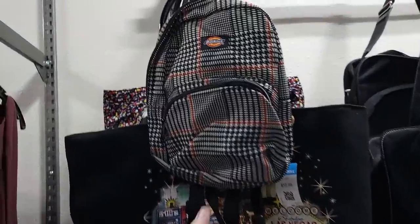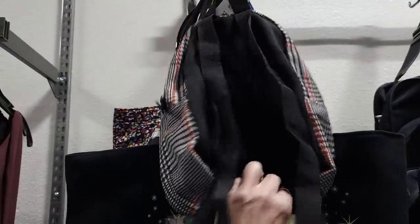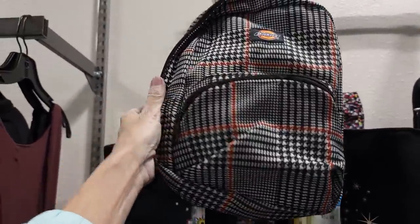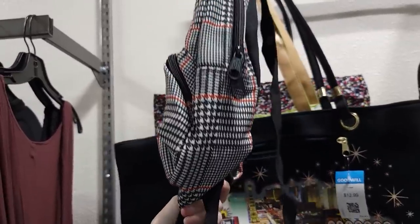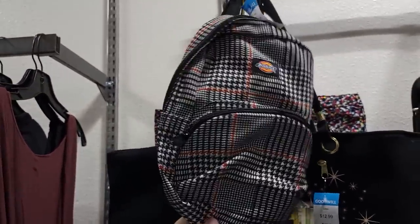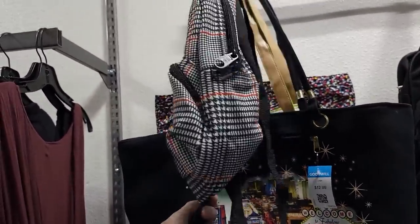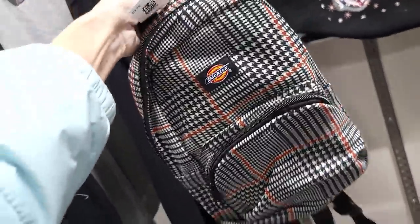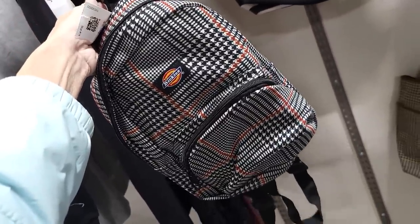All right, our last stop is the purse section. There's a cute little Dickies backpack. $5.99. And it is senior day. I don't know what that goes for, but it's awful cute, and I know that I, at the very least, will get my money back. So I'm gonna go ahead and grab that one.